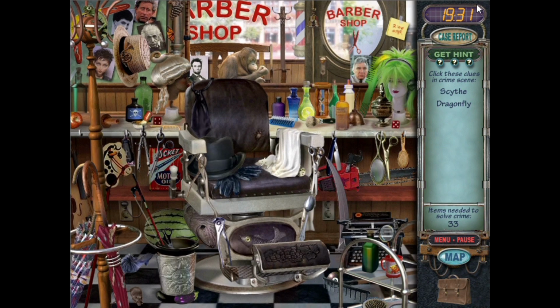How have you not found that scythe yet? I'm talking to past me. How have we not found that scythe? I tell you what, I'm ashamed of myself. Look at the size of it. Maybe I'm focused too much on finding the dragonfly, but how? If I have to use a hint to find that scythe, I will be furious.